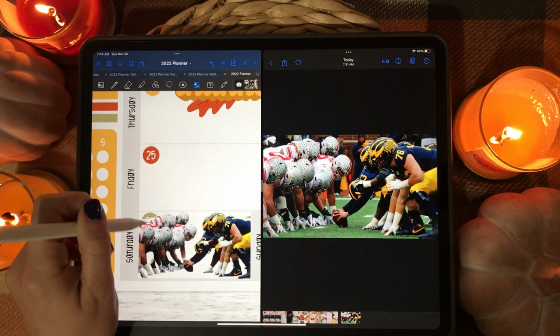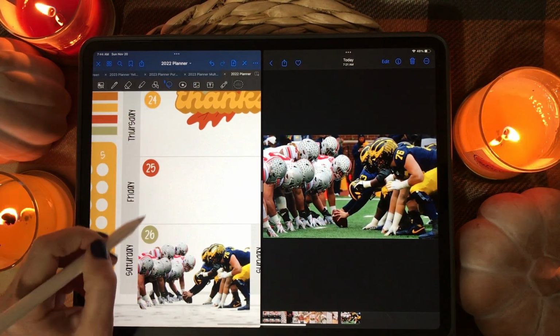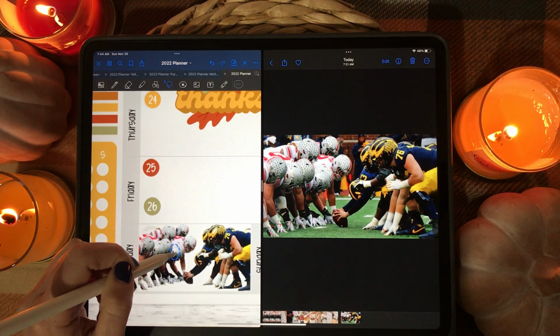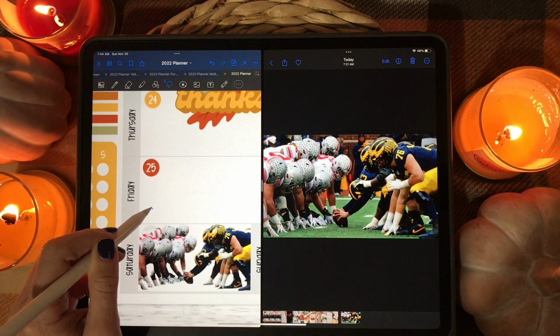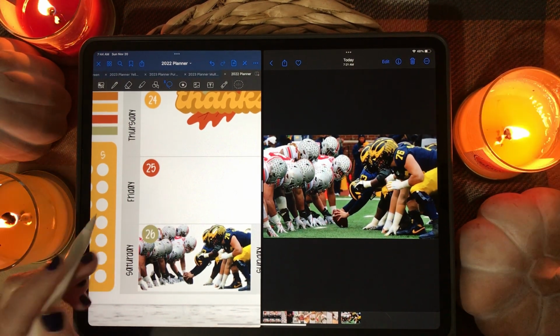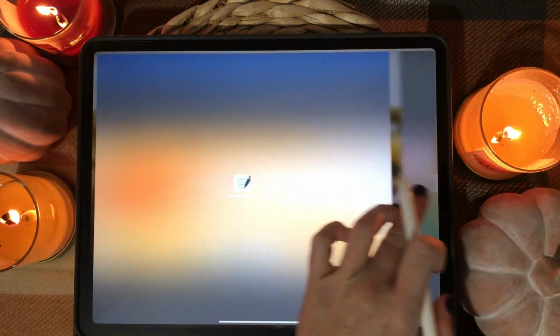And then I'm going to come back to my picture tool here. I'm going to move the 26 here out of the way. Come back, and I'm going to actually place it on top. So I'm just going to cut this, paste it, and place it over. Okay, and that will be the rest of my planner there.